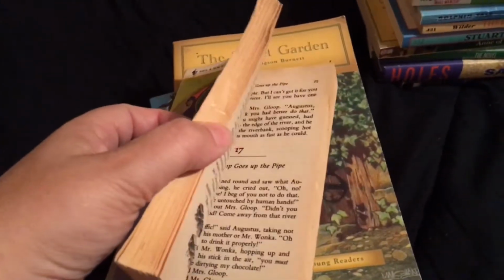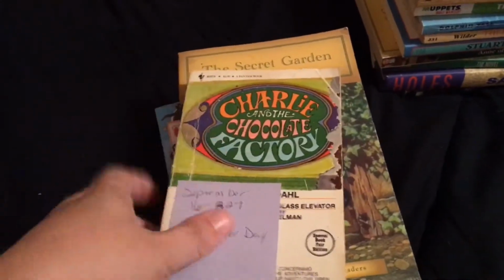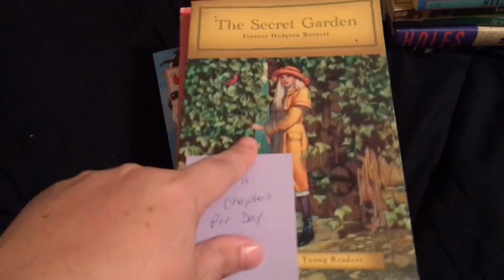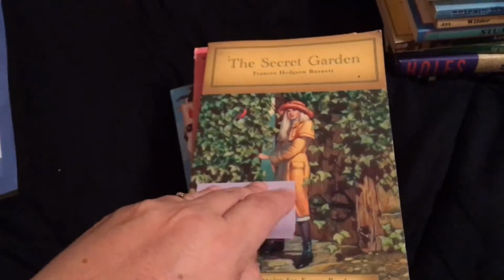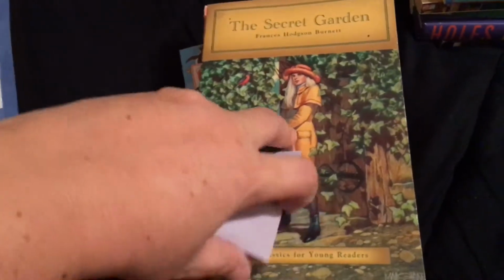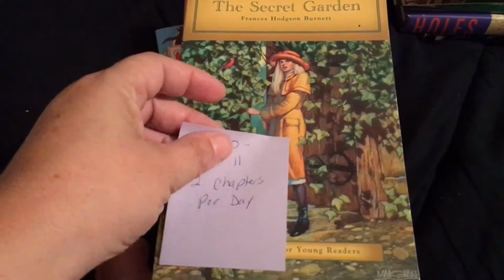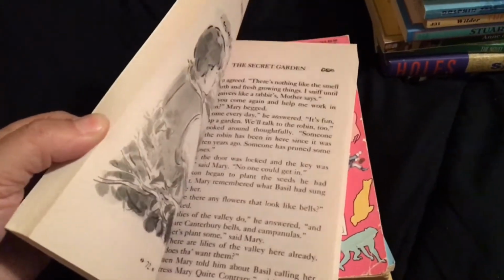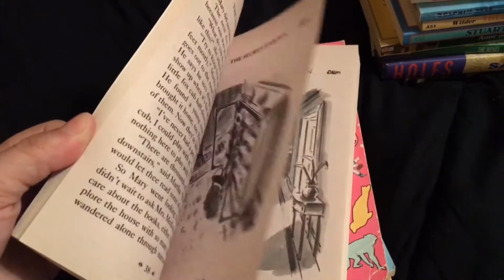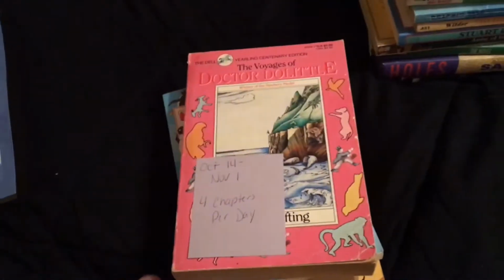So we'll read 3 chapters a day of Charlie and the Chocolate Factory, and I know they're gonna like this one. Secret Garden. Oh, I love this story. Love the movie. It's so good to me. So good. Yeah, this is going to be a great one. I think the girls are really going to like this one. This one's got some illustrations through it, so that's nice. And again, I think that they're going to love the movie afterwards.